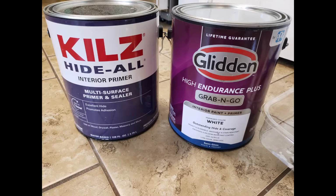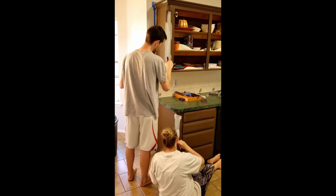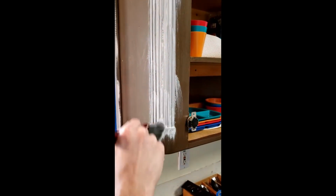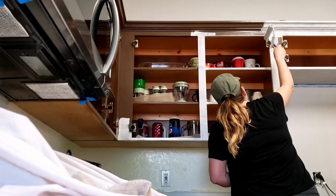Then it was time for primer. For the cabinets, we used Kiehl's Hide-All Interior Primer and then we painted it with Glidden High Endurance Plus Semi-Gloss White. Primer will not give you complete coverage as you see in these pictures, and that is okay. Do not panic. Just remember to work in even sections.